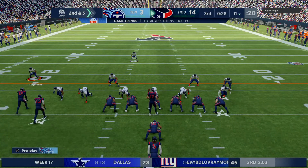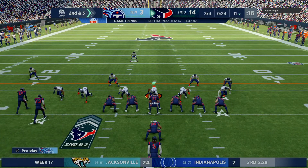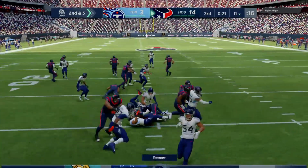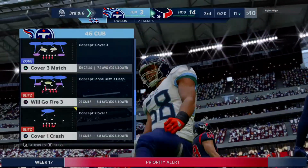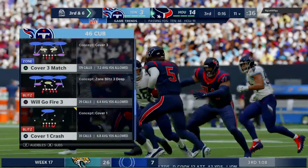After the pickup of 5, here's 2nd and 5. They keep it on the ground. Again, Gordon. And this time not as successful as he'll get back to the line of scrimmage and no more. Taken down right. No gain on the play there, so they're left with a 3rd down and 6.